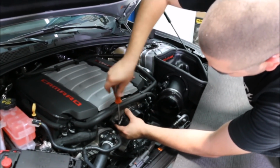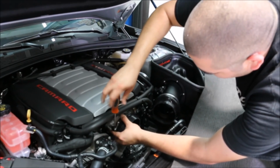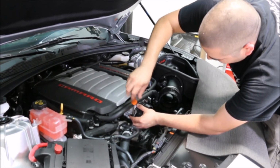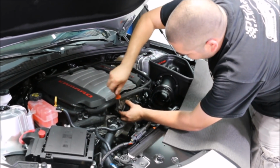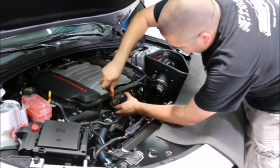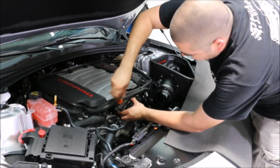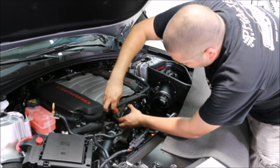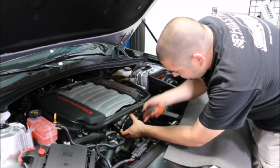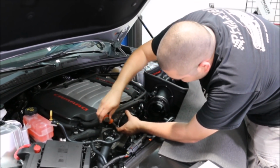So all I'm doing right now is tightening this clamp down so that it just rests on the throttle body a little bit, so that way I can get that intake elbow put in place. And then we'll tighten those clamps down and put it all together. So we'll turn that a little bit. You can see it's tucked back pretty far.